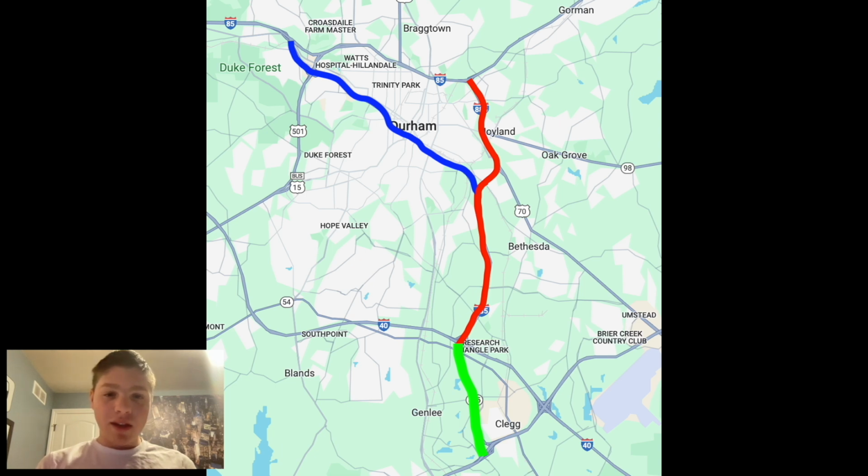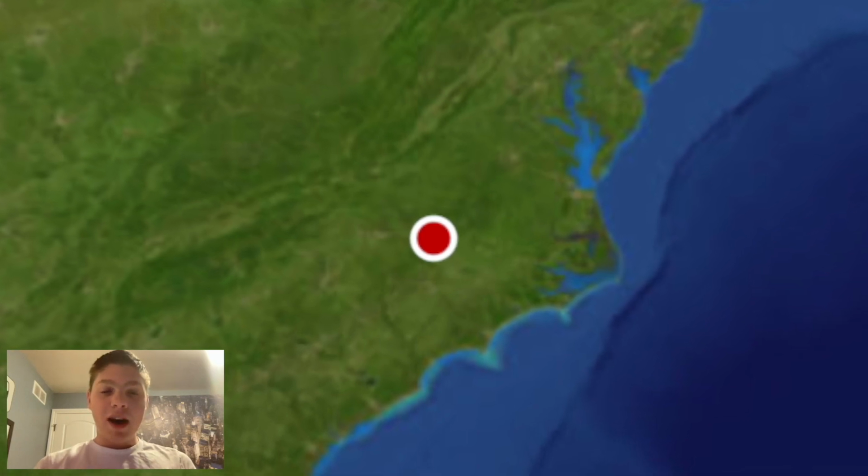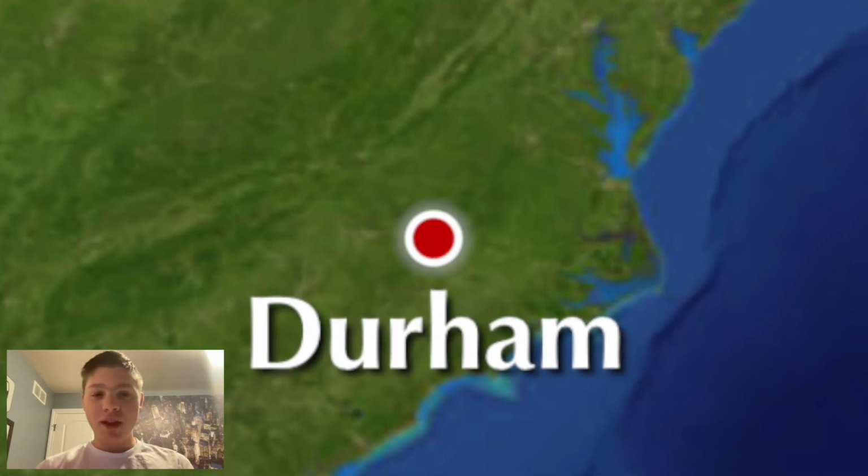Alright, let's take a look at the map. As we can see, we've got three colors here. Our red is the interstate we're looking at, I-885. The green is NC Toll 885, and the blue is NC 147. All these roads go in the Durham area, and first we're going to be talking about I-885 and NC Toll 885, and then we'll get to NC 147 later on in this video.